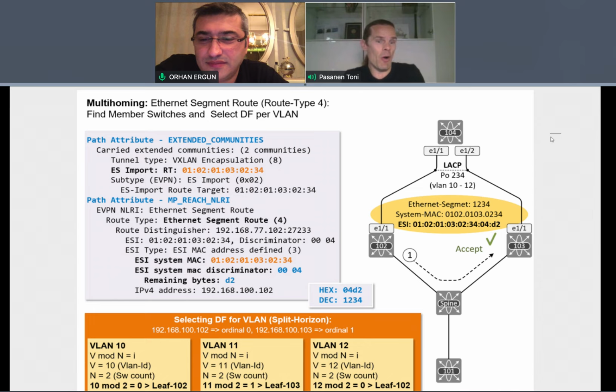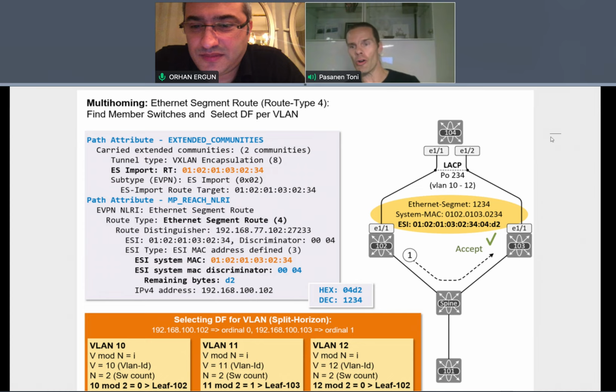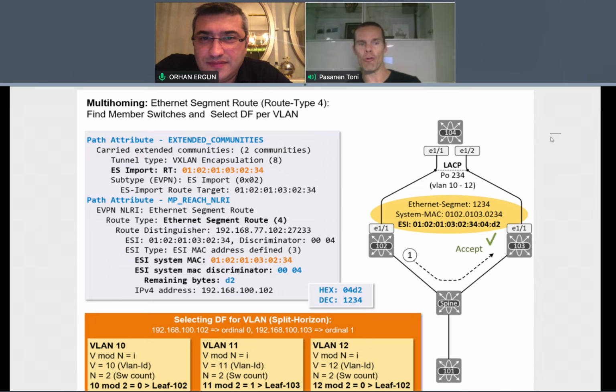Now when we have VLAN 10, the designated forwarder is calculated based on the VLAN 10 ID mod the switch count, which is now 2. So it's 10 mod 2, and the result is 0. The 0 is a pointer to the ordinal attached to a switch. In our case, switch 102, which has the smallest IP address, has ordinal 0. So when 10 mod 2 is 0, it points to switch 102. And when we have VLAN 11, 11 mod 2, the result is 1. The 1 points to ordinal 1, which is given to 103.